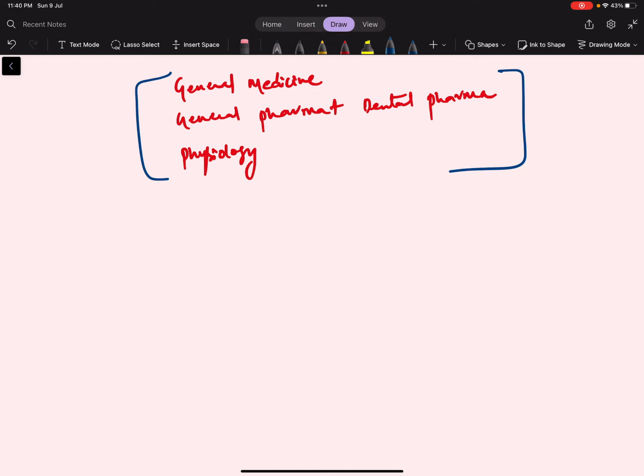Let it be a NEET blueprint or INICET blueprint. If you take INICET general medicine, as it is integrated with most of the subjects, it is being ignored as a suggestion by most of the mentors, but questions will come directly or indirectly. So your general medicine according to the NEET blueprint is going to carry 15 marks. Your general pharmacology is going to carry 7.